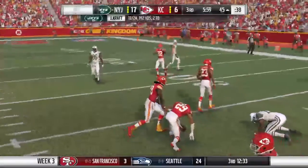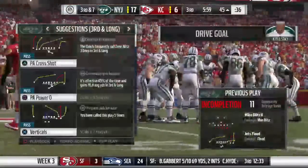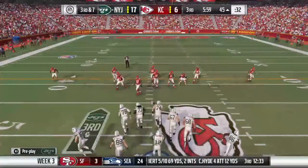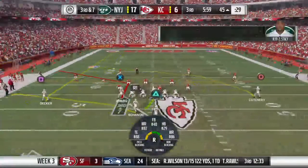And if you throw the football and it's incomplete, now you've stopped the clock and you've helped out the guys on the other side of the ball. So keep it in the hands of those runners. Keep moving it. Keep grinding clock.